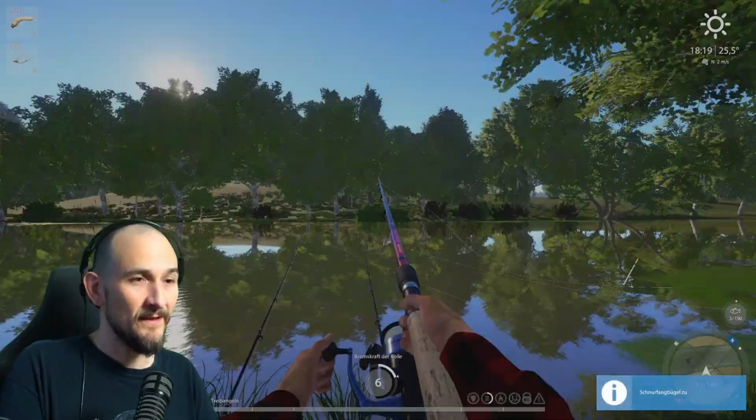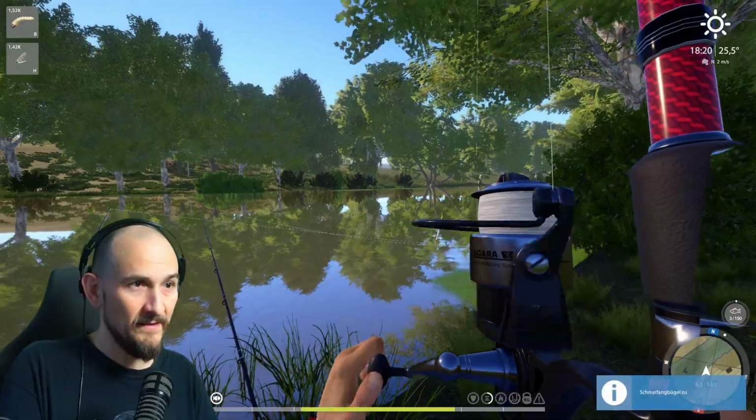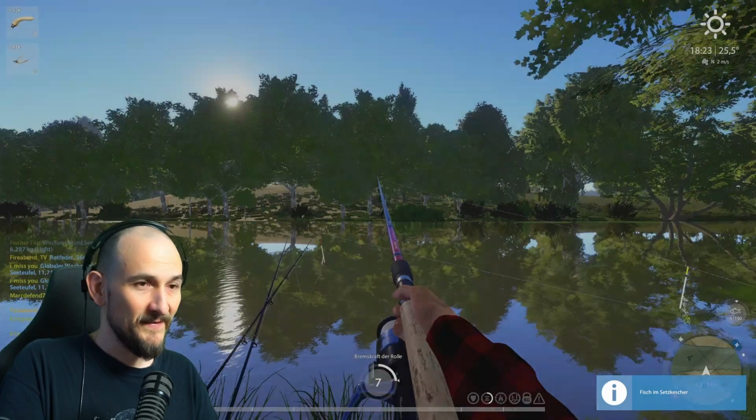And silver-wise, it totally paid off yesterday. That's why I came back here again today, wanted to test it right away. It's just totally worth it if you're up for some fishing on the Donets.